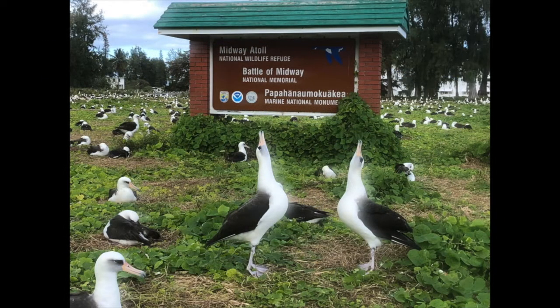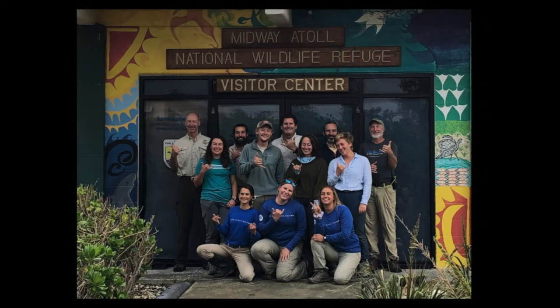The whole of Midway Atoll is a national wildlife refuge. It's also within the Marine National Monument of Papahanaumokuakea, which extends out to 200 miles around the northwestern Hawaiian Islands. It is, of course, the site of the famous World War II Battle of Midway, and there are many monuments and memorials dotted around the atoll, as well as some remaining naval buildings, many of which are condemned or in poor repair. While we were there, the staff and volunteers gathered for their regular group photo for publications.